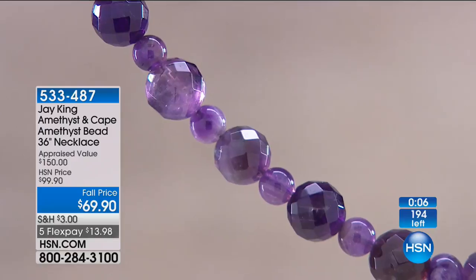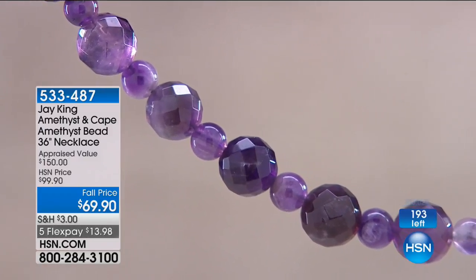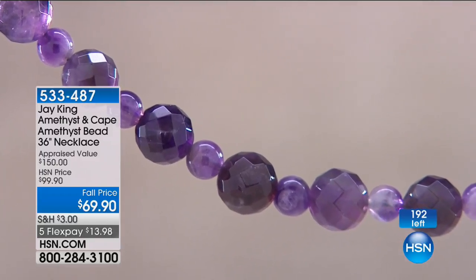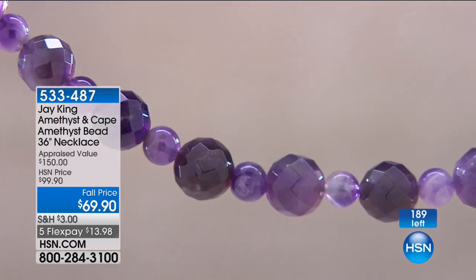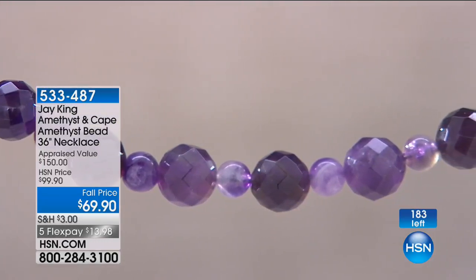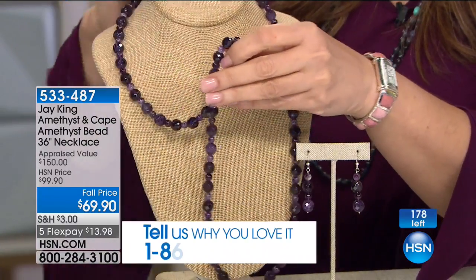What makes this special is we faceted all the larger beads. So you've got the faceted beads, and then the smaller beads, which we didn't facet, but it gives it the mobility and flexibility within the design to wear it all kinds of different ways. You don't have to worry about it kinking or knotting.